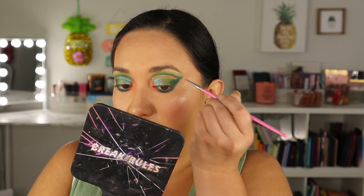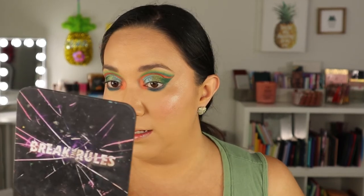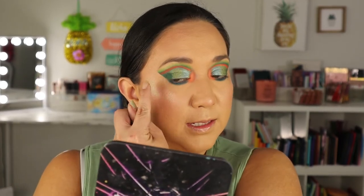I don't have the most steady hands. I think the line is good, right? I think it's pretty good. I feel like I messed up a little bit on the edge, and I'm surprised I got these to be both the same color because, you know, I had to make my own concoction. That's it for the eye look. So I'm going to finish off camera, do my lashes, mascara, all that good stuff, and then I will be right back to show you guys the completed look.